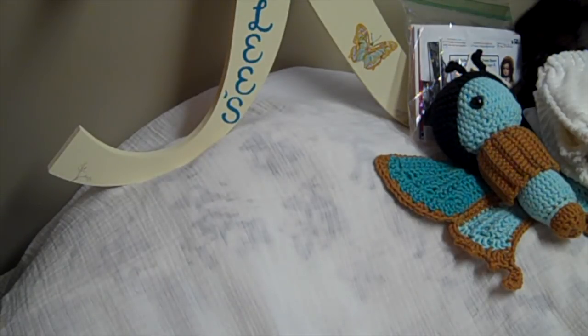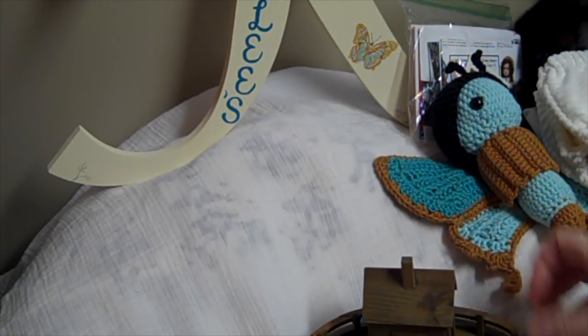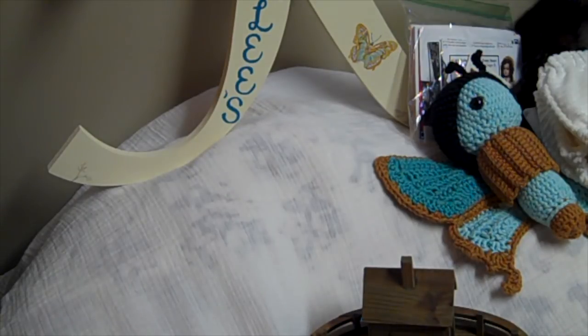Okay, so then I went to the doll show. I think everything here is from the doll show. Yes. The first thing I purchased was this, and it's going to be a photo prop. Let me dump the contents out and set it. You can hear it's wooden. It is a little Noah's Ark. I love, love, love the story of Noah's Ark.